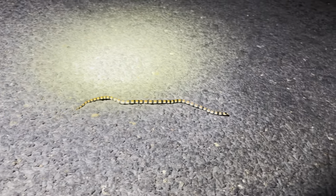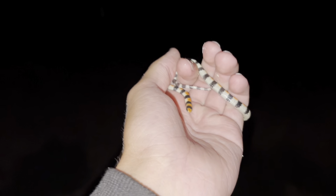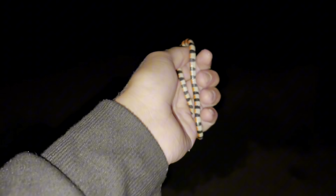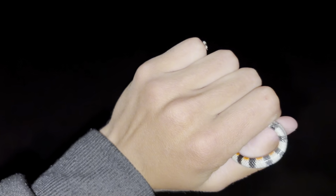Cruising a ground snake is unheard of. Sorry, it's windy and this is a wiggly boy, but yeah, how cool is that? Cruising a ground snake. Never had that happen to me before, but yeah, it's a good start.